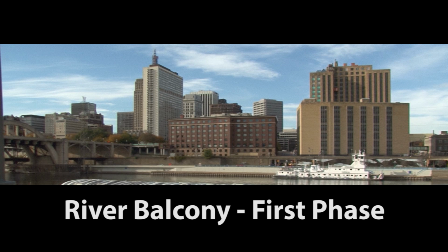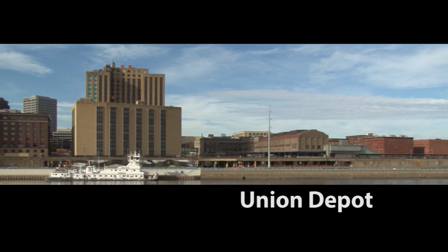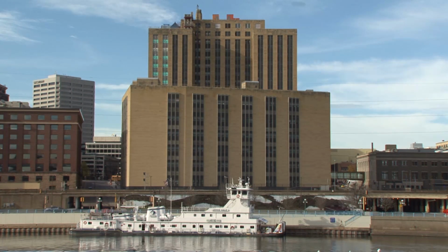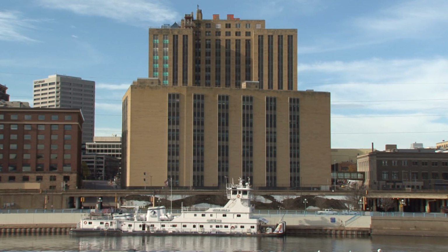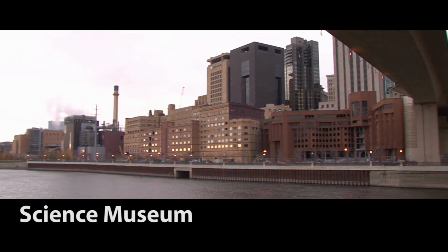The likely first phase of the project will connect properties on the eastern portion of the downtown bluff from Robert Street to the Union Depot, including the Custom House Hotel and apartment development in the former post office building. The central and western portions of the balcony will be developed later.